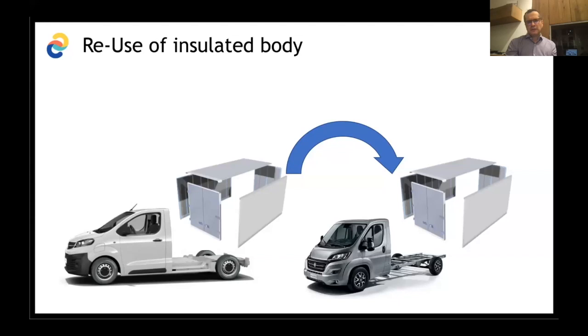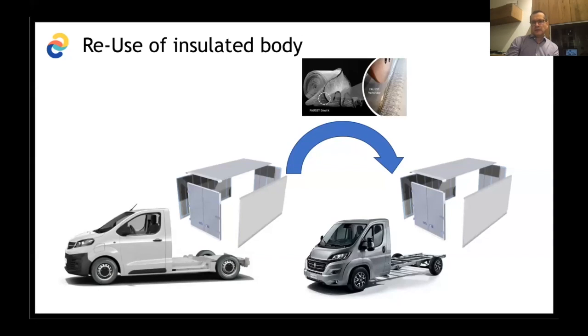And we are working together with several companies here in order to have an integrated unit with the body that is lightweight, and also by refurbishing some of the components and maybe the unit.